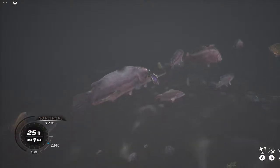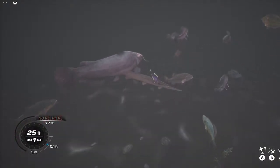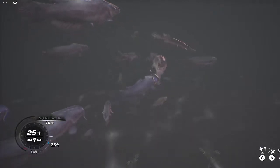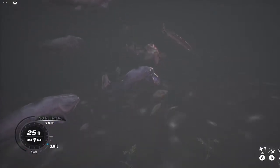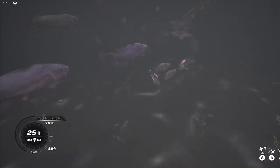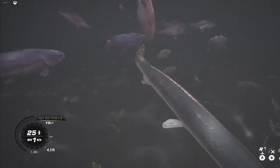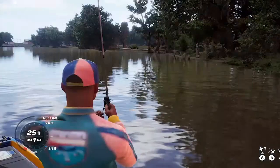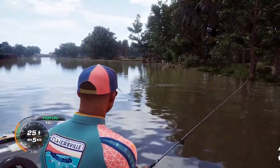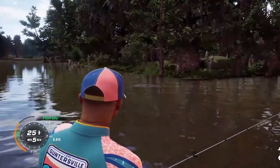Alright, gotta get some of these big boys to bite. So is that a blue cat or is that just a monster channel cat? So sometimes they're a little bit hard to tell. I think that's a blue. I might have to throw something in there.